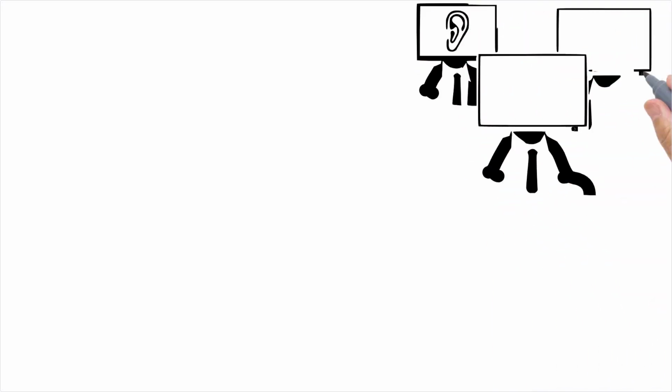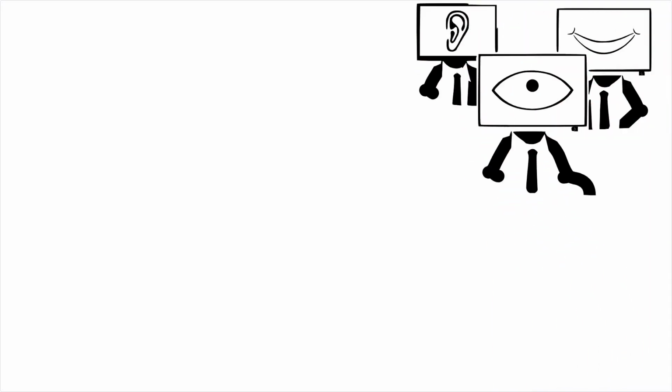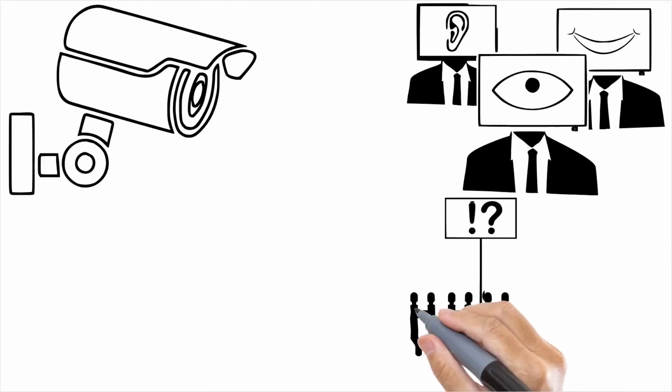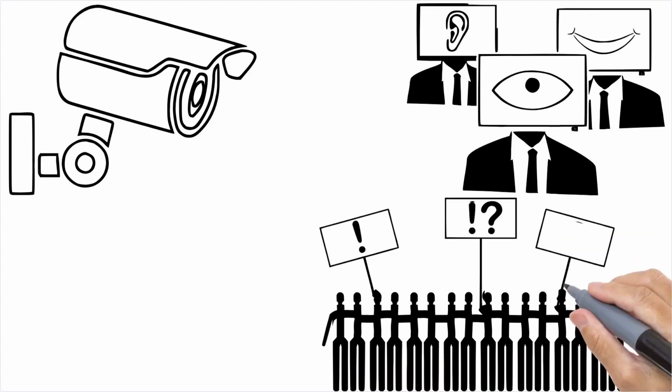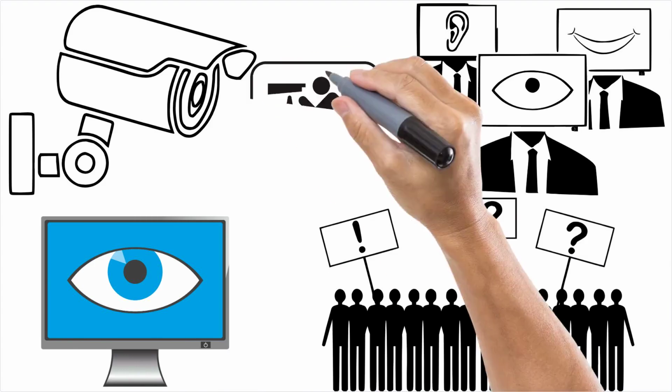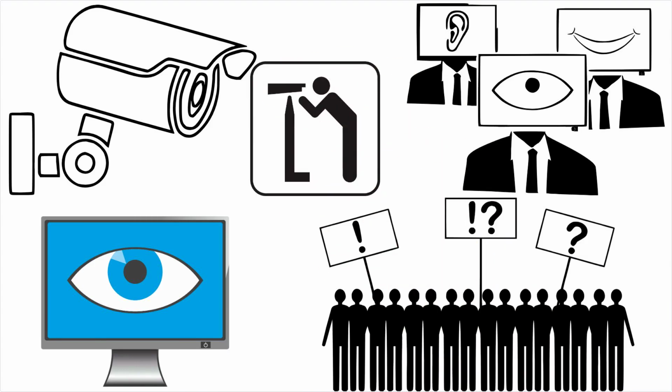Surveillance is everywhere. Whether you know it or not, there's a chance you're being watched right now through cameras, GPS trackers, or even by people following you. Surveillance can come in many forms, and it's becoming more sophisticated every day. But what if you could spot it and avoid being tracked?